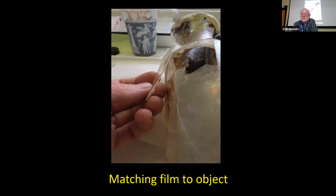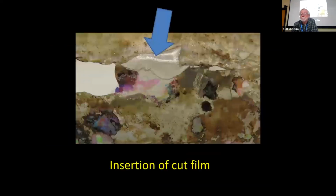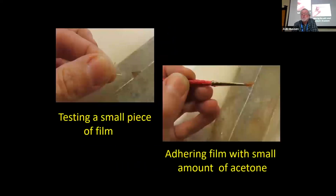And here it is matching to the object. You can see the loss area on the object. Here's a smaller area that was matched. You can just use the simple tool and cut the piece to the exact shape of the loss area. And here it is inserted. And so you can insert this simply by using a tiny bit of acetone on a very small brush, just wetting the edges of it, because B-72 is so soluble, it'll immediately stick to the glass. You don't want to use a lot because it'll dissolve. And so here's testing another piece and attaching it.